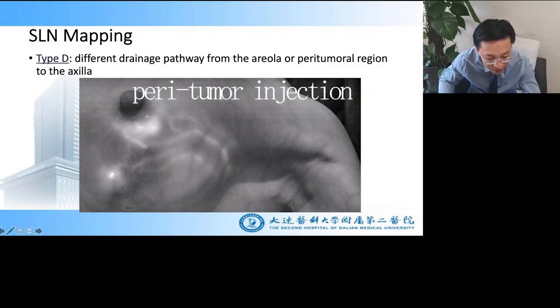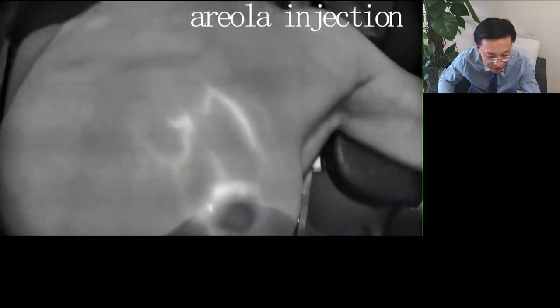Last, our study suggested a different lymphatic drainage pathway from the areolar or peritumoral region to the axilla, type D. We could see that in our video.